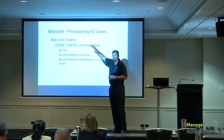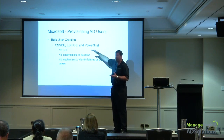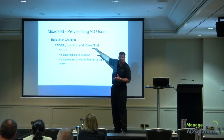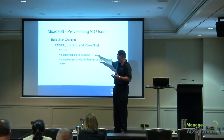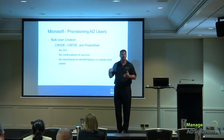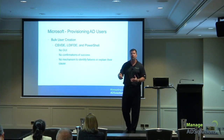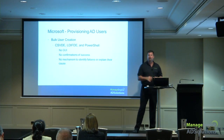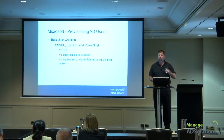But there is no GUI, right? There kind of is, but not really. Right? No confirmation of success by default. You could program it, but you'd have to do that. And there's no mechanism to identify failures. And then if you wanted to do some reporting from that, again, you'd have to program that to do any reporting. But if you were to contact Microsoft and say, what is your solution for bulk user import? They would say PowerShell.